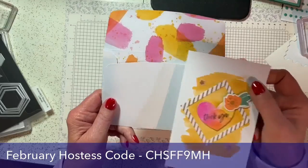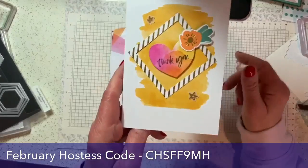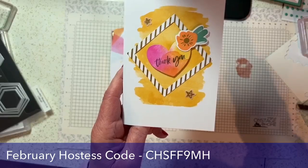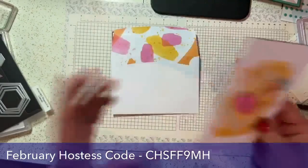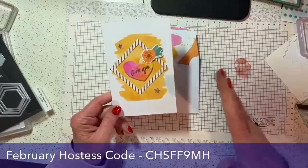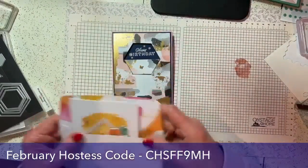So here you go. Here's the Mango Melody and the Magenta Madness and everything. Easy peasy. Not a bit of stamping on here. It's just the stuff that was in the card. It was easy, easy, easy, easy. Sometimes I forget about doing this because I feel like I need to stamp or do something, but sometimes this is all you need to do.